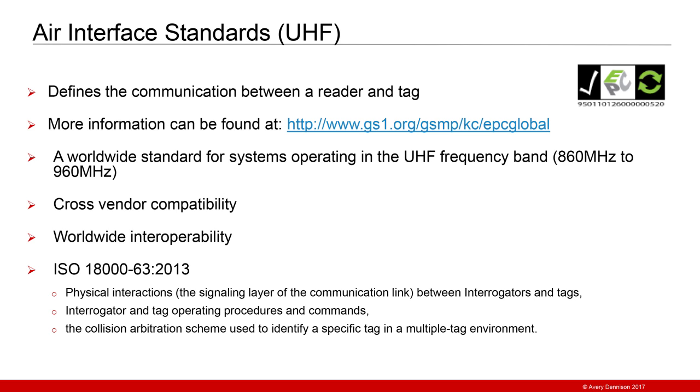So it allows cross-vendor compatibility. You can use these devices worldwide. So the same tag that I developed today that's used in North America can be used in Japan. It can be used in Europe as well. But the readers would be specific to those regions because they have to adhere to the standards bodies.